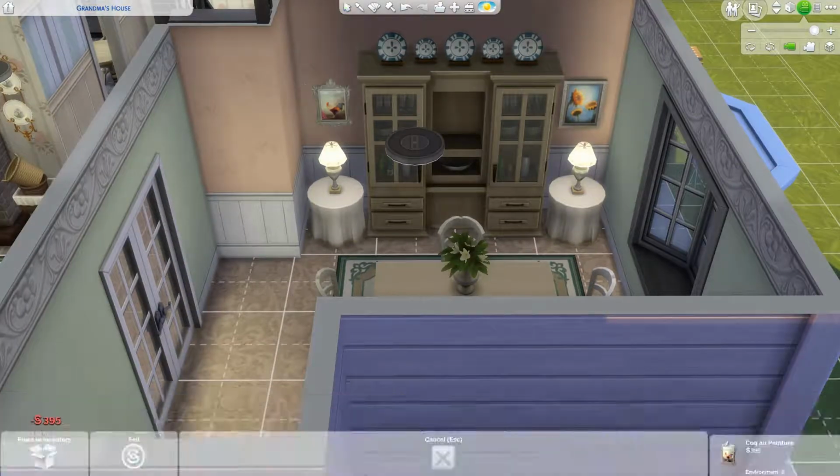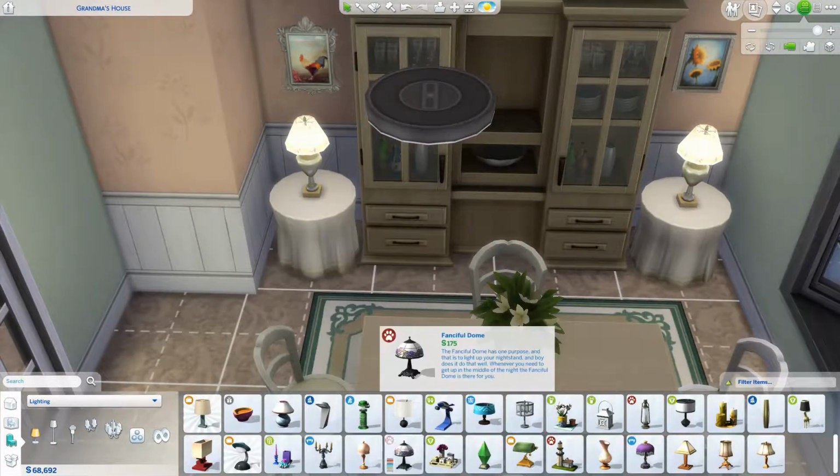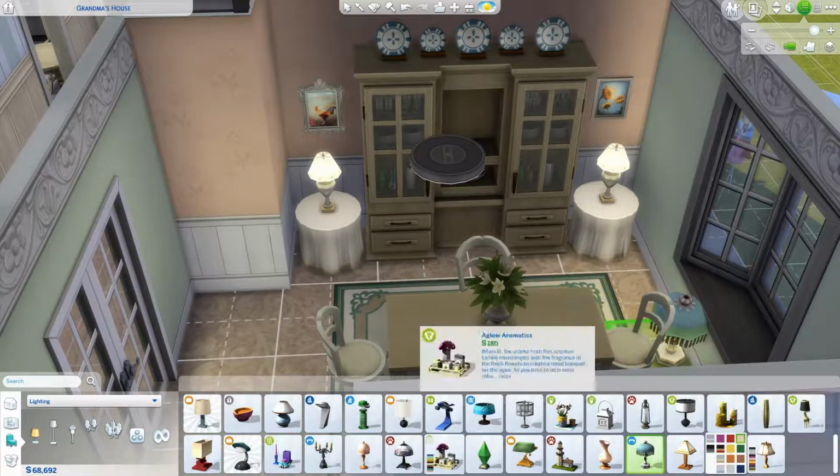And the cabinet with all the dishes as well. That's probably, like I said, the fine china that they've had for decades. And yeah, it stays here and it's never to be used.